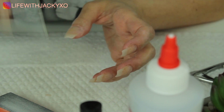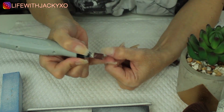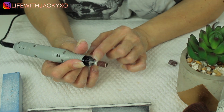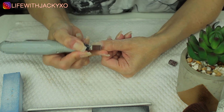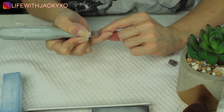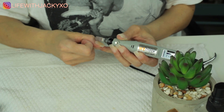Now I'm basically going to file down everything. Since I have a new set of fillings, I am just grabbing my nail file and filing out all the edges, making sure it has no acrylic on the edges. And now here's my drill. I'm using my sanding band to pretty much just sand everything down, getting the cuticle area, but not too much in the cuticle area. You don't want to file down the actual filling that you just did.